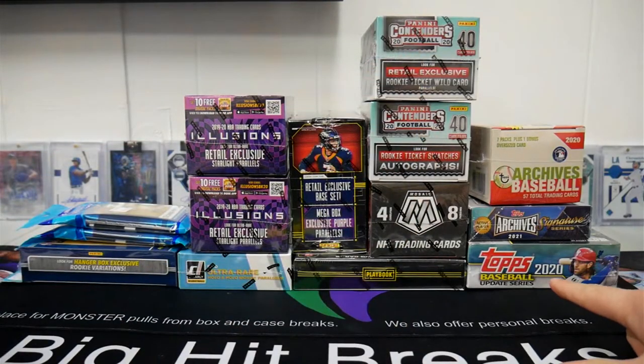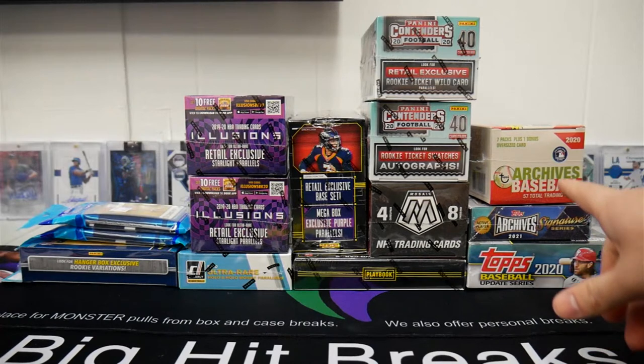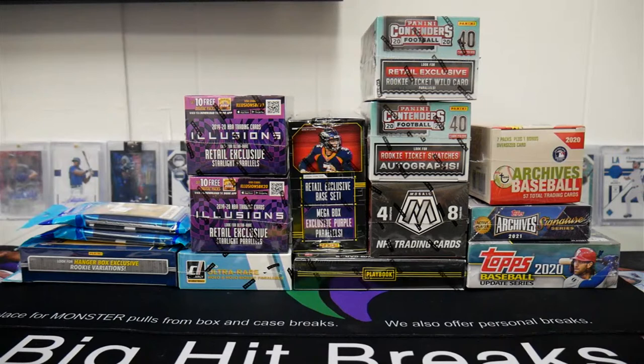And then in baseball, we got a hobby box of 2020 Update. Got the new 2021 Archives Signature Series, one encased card inside of there. And then an Archives Blaster from 2020.